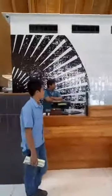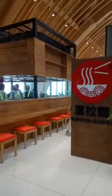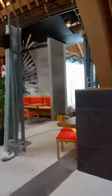Beautiful. So this is called the cabin. This is the cabin. Look. This one is from Malaysia. And Nippon ramen. So this is ramen.